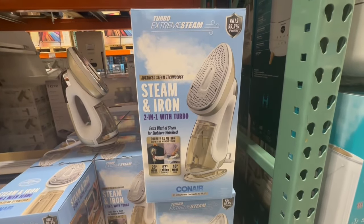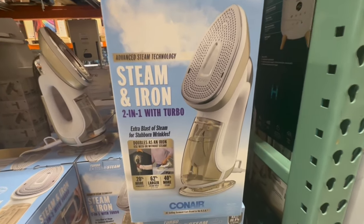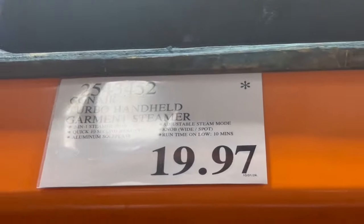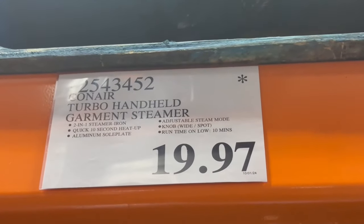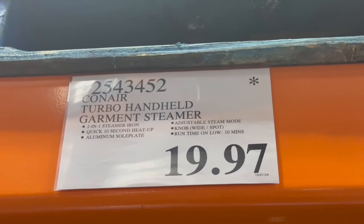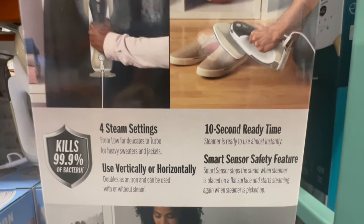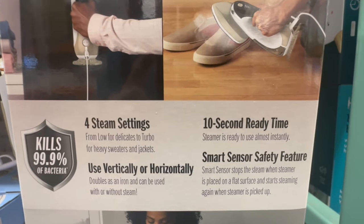Now, if you guys saw my new arrivals video, you got the opportunity to see the newer version of this Demon Iron, the 2-in-1 with Turbo by Conair. This one is a previous model, and I found it at a clearance price once again in the Marietta Costco location, $19.97. Let me tell you, that's not a bad price. I know it normally sells for $50, and anytime it goes on sale, the price comes down to $30. Because I believe that's the same price I bought mine at.